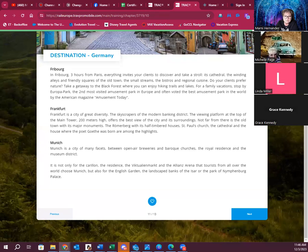Frankfurt, city of great diversity, the skyscrapers of the modern banking district, the viewing platform at the top of the main tower, 200 meters high, offers the best view of the city and its surroundings. Not far, there is the old town with its major monuments, the Roman Burg, and its half-timbered houses, St. Paul's Church, the cathedral, and the house where the poet Goethe was born, among highlights.